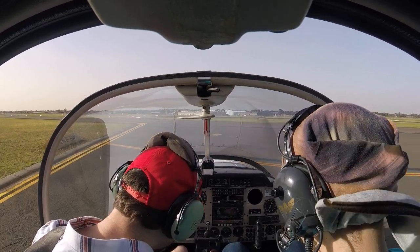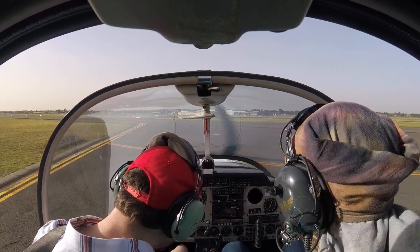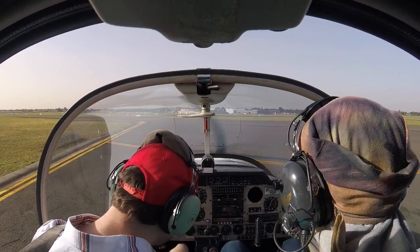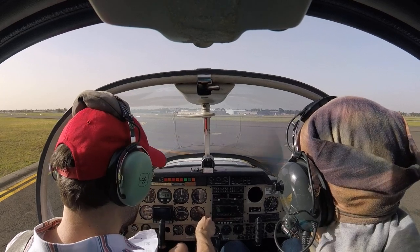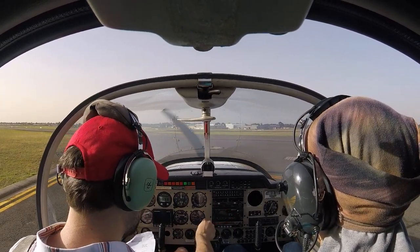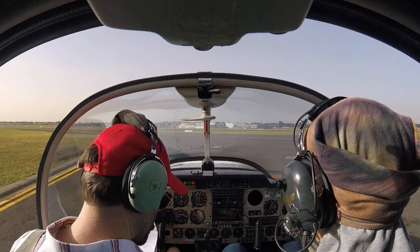100 RPM. 110 RPM. That's good. Check idle. No problem. Okay, turning the fuel pump back on.